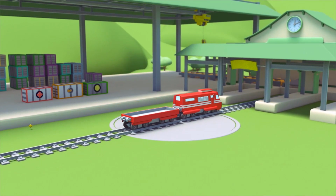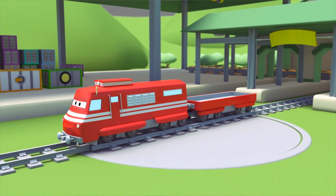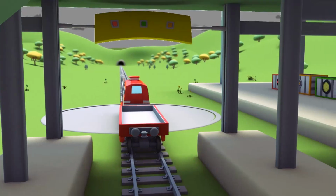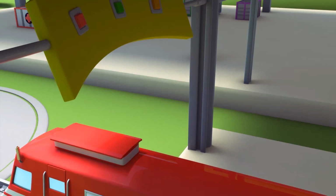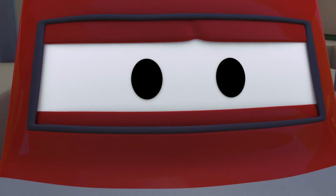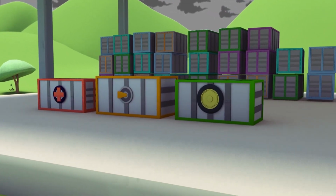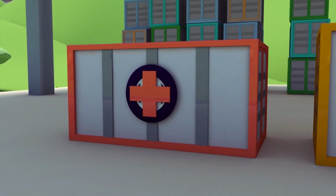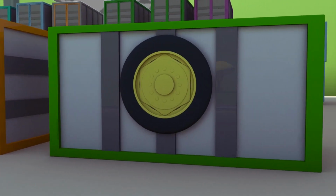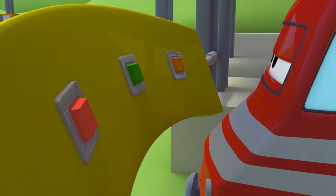All right, let's find a new friend who can help us fix this problem. Look at these containers, Troy. They hold the pieces to build a new vehicle. Which vehicle can move the hay, Troy? An ambulance? A steamroller? A tractor? Good idea! A tractor is perfect to help us pick up and move hay.